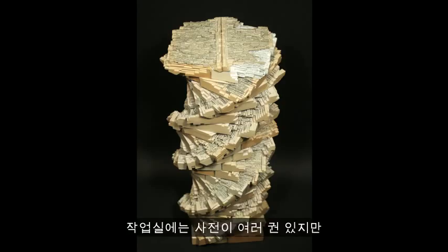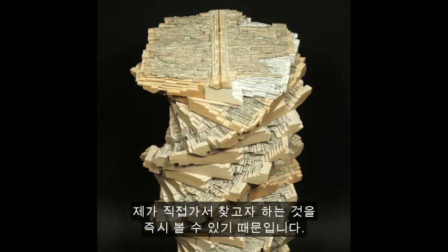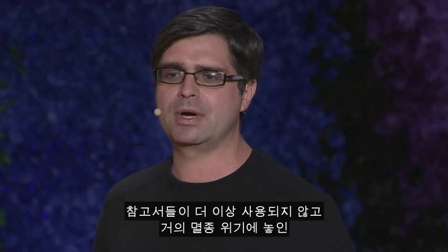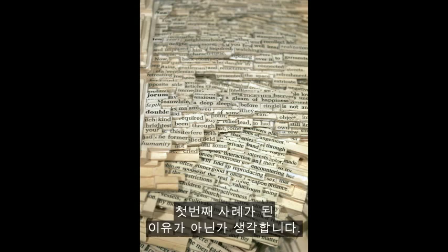Now, I have several dictionaries in my own studio, and I do use a computer every day, and if I need to look up a word, I'll go on the computer, because I can go directly and instantly to what I'm looking up. I think that the book was never really the right format for nonlinear information, which is why we're seeing reference books becoming the first to be endangered or extinct.